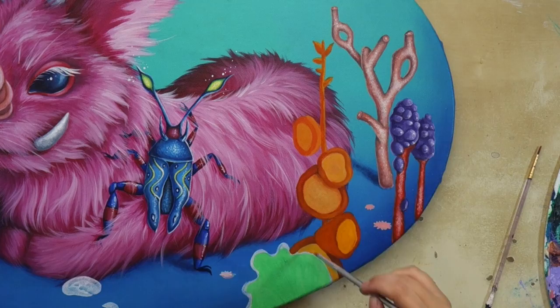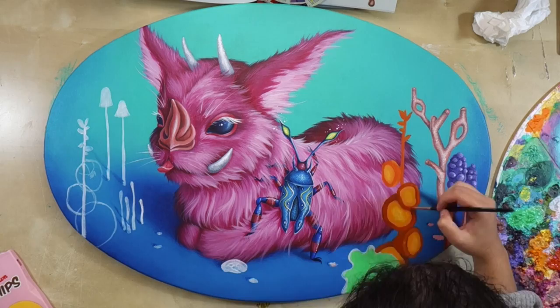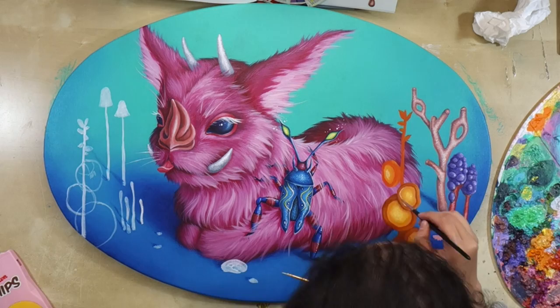If I did flowers, it was just a little bit too delicate, and there's already a big chunk of pink, a big cute pretty animal in the middle. It just needed something a bit strange, you know? It took me a long time to figure out how to paint it.